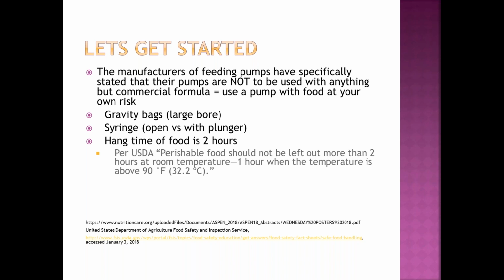Now, I will tell you that I did learn at Clinical Nutrition Week that the new Kangaroo Connect was not made for blenderized feeding, but they feel like it may be easier to administer blenderized feeding because there's going to be less pump alarm as there's different particle sizes within the formula. So I would possibly look into that option.